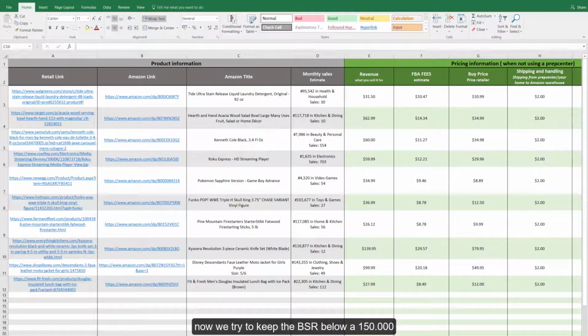Now we try to keep the BSR below 150,000. However, we urge you not to be blinded by this, as a low BSR product with a high number of variations can, and most often, sell less quick than an item with a high BSR and no variations.